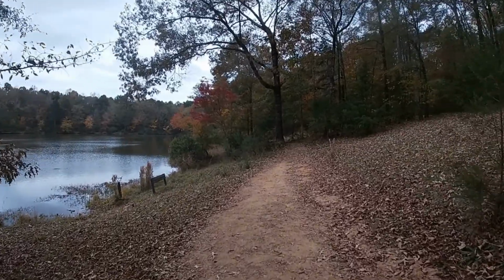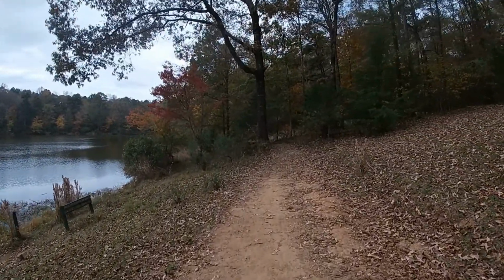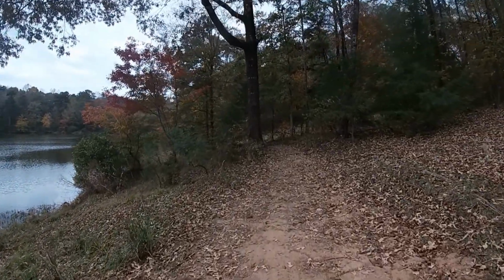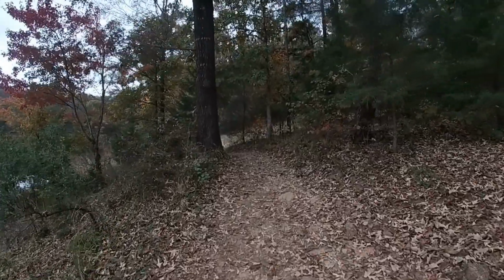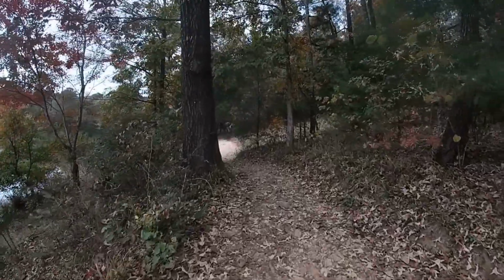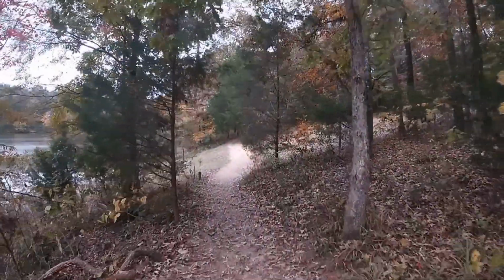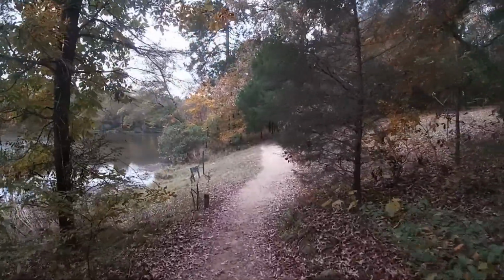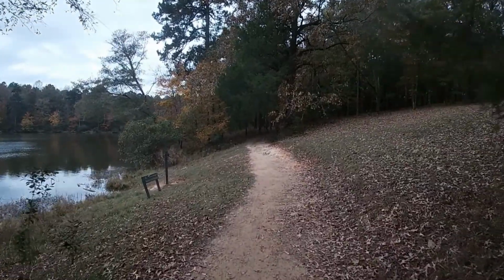But we wanted to do this waterfall hike quickly because today is a 100% chance of rain, and we already felt some sprinkles, so we brought our ponchos just in case we get caught in it. So we're gonna try to get this trail in pretty quick so we can get back, and hopefully the rain will hold off and we can maybe have a fire and get our dinner cooked. So enjoy the trail.